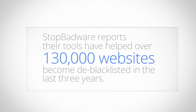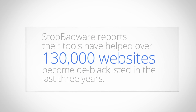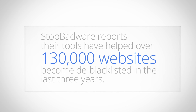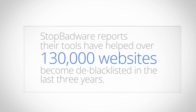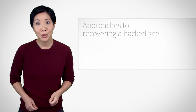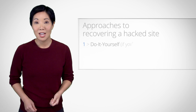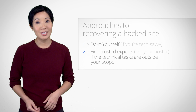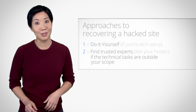In fact, a nonprofit organization called Stop Badware reports that their tools and information have helped over 130,000 websites become de-blacklisted, with the malware warning removed in the last 3 years. In tandem with groups like Stop Badware, my Webmaster Support team and I hope to help you recover your hacked site. There are two primary approaches to recovery: doing it yourself if you're tech savvy, or finding trusted experts if you feel the technical tasks are outside your scope.